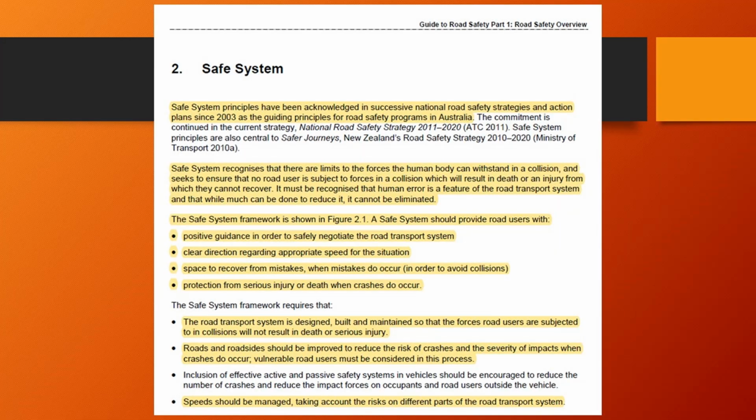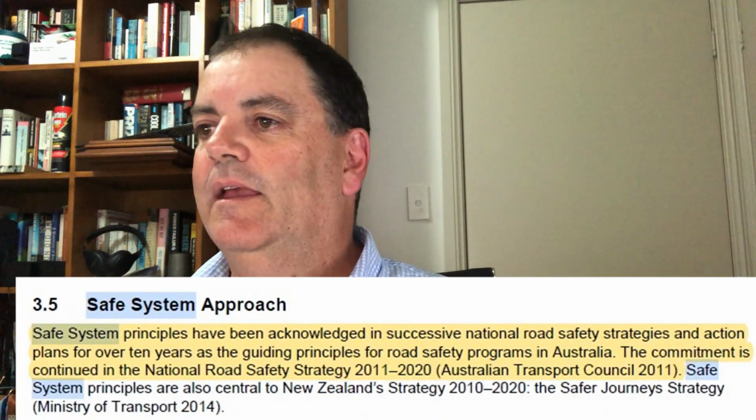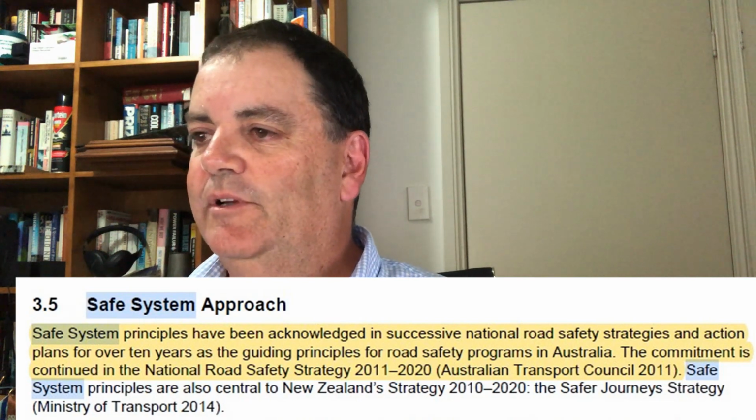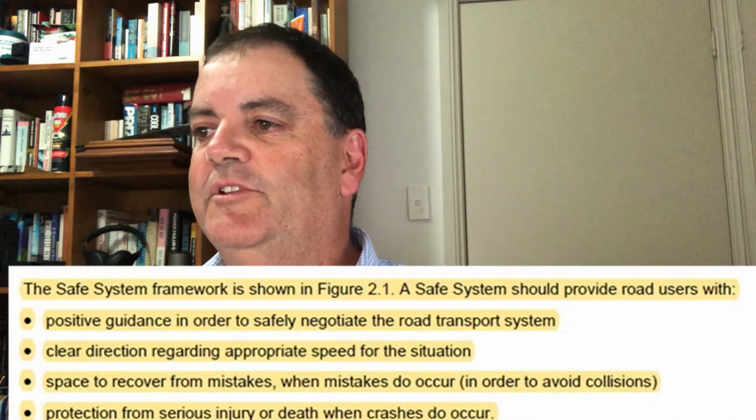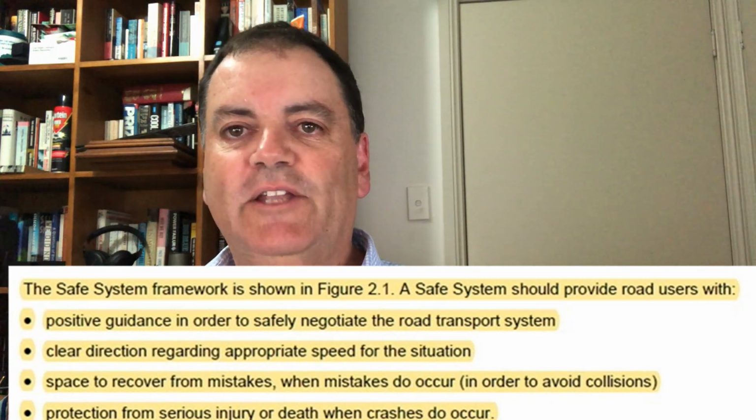So we go into the Guide to Road Safety, and it says that the principles have been acknowledged in successive national road safety strategies and action plans since 2003 as the guiding principles for road safety programs in Australia. So the safe systems approach is not new, and in fact one of the other documents referenced by this plan says it's been in place for a decade now. If we look at the principles, a safe system should provide road users with positive guidance in order to safely negotiate the road transport system.